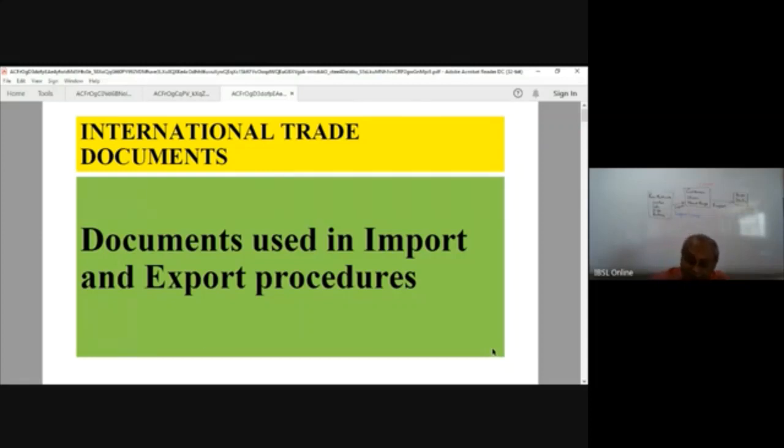Okay. Since the majority of you are newcomers to this alien subject, international trade, I thought it better to share with you certain documents used in import and export procedures. The majority of you may not have seen these documents. But I advise you from today onwards, if you get an opportunity to get these samples, even if you are working in a branch in Kirama or Betiklo, doesn't matter.